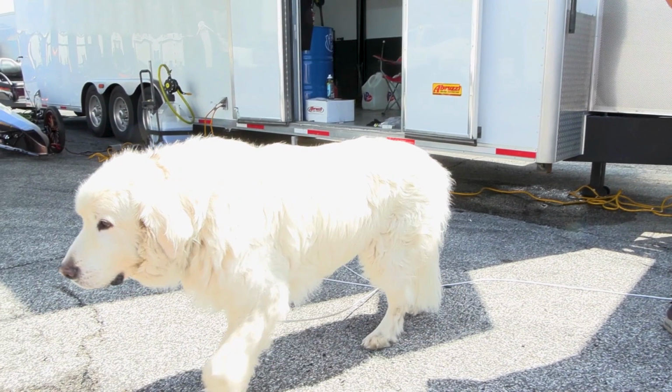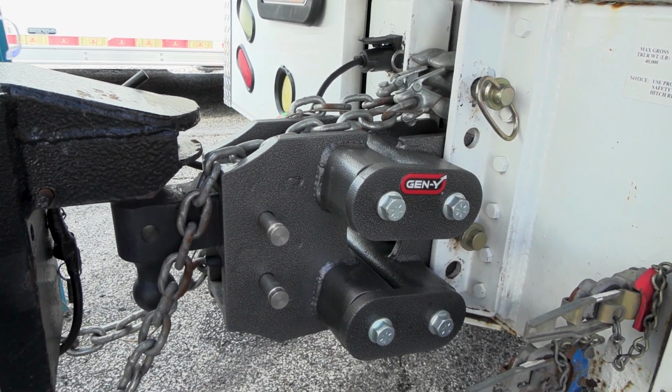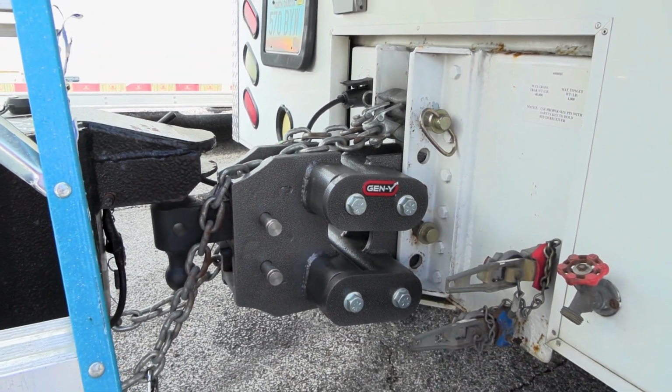I'm here with Glenn and Otis, and we noticed that he has a Gen Y. He's got an awesome camper enclosed trailer combo here. And the Gen Y, as you see, can actually pivot, which makes a little difference when towing. I'm going to ask Glenn what he thinks of it.